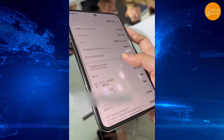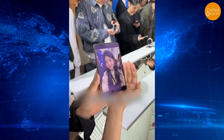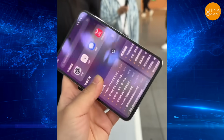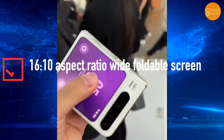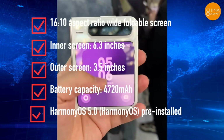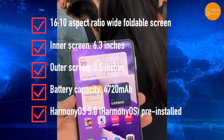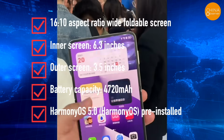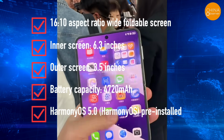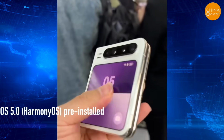It's rare for a phone launch to receive widespread criticism, but Huawei's Pura X has achieved just that. On March 20th, Huawei officially launched the new Pura X foldable phone, featuring a 16:10 aspect ratio wide foldable screen. The inner screen measures 6.3 inches, while the outer screen is 3.5 inches. It has a battery capacity of 4,720 milliamps. This is also the first Huawei smartphone to ship with Pure Harmony OS 5.0 pre-installed.